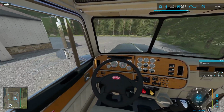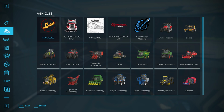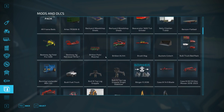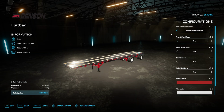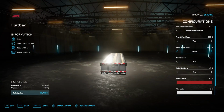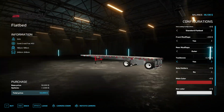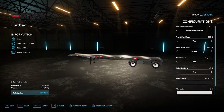Okay, so, you know what I would really like, but we don't have in the game, is a trailer with a Moffat Mountie on it. All right. Trailers. Actually, let's just go down to... One of them was the Benson. And does this missing function allowed run bill? Okay. It does apparently have bale auto load on it. Standard flatbed. It is a nice looking trailer. Front mud flaps, yes. Rear mud flaps. Yeah. Toolboxes. That's a nice looking trailer for how much? $56,000.